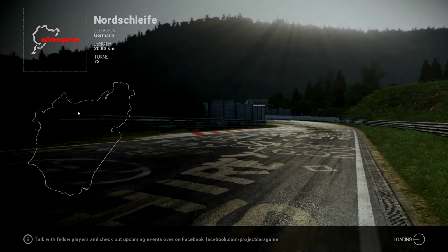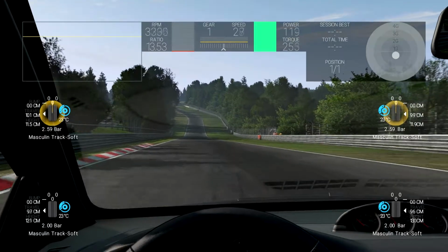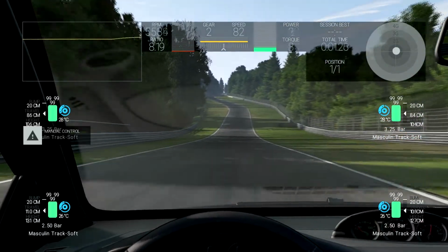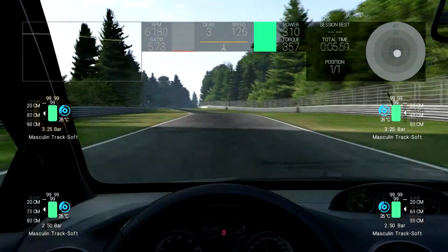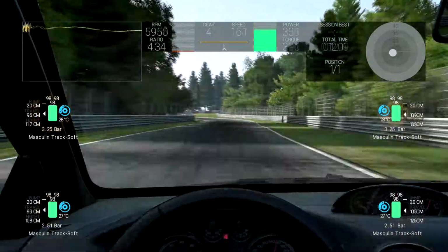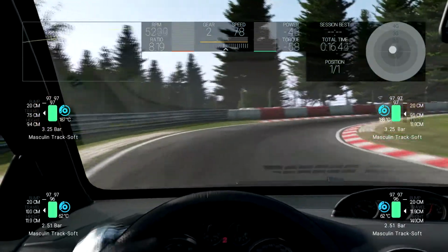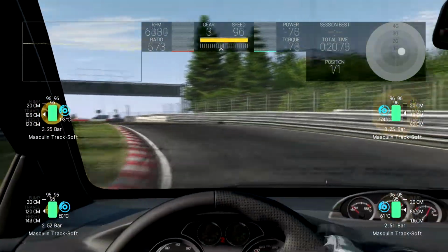It's not Nordschleife or Nordschleife, it's Nordschleife. It's actually Nordschleife. I immediately regret a mistake I just made, because I forgot to refill my e-cig. I'll do it going along the main straight. By the main straight I mean the super long one that comes before this little complex.